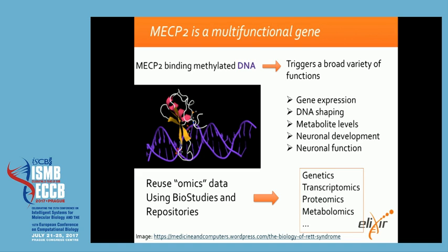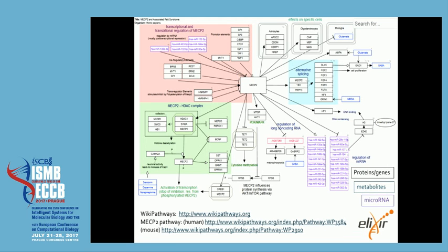So what we know is that there is a single gene involved, and that is MECP2. That is an epigenetic core-regulating gene that affects a lot of other things, basically through gene expression, but also affecting the chromosomal structures and things like that. Its first function is actually triggered by binding to methylated DNA. So one of the first things we did is we created a WikiPathways pathway for that, to describe what we know about MECP2, basically using the pathway as a kind of literature review.